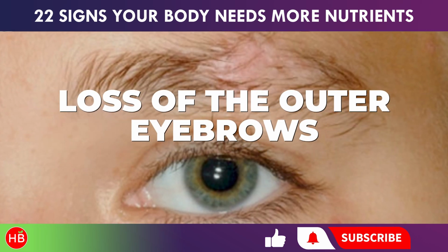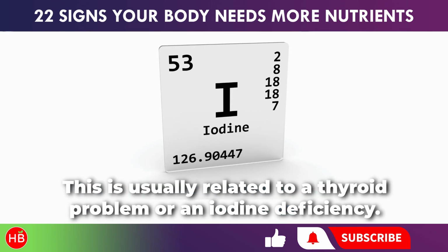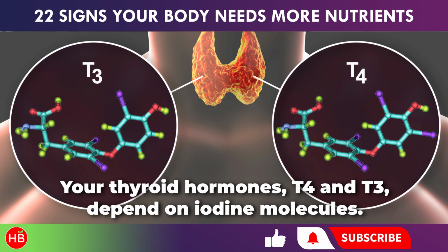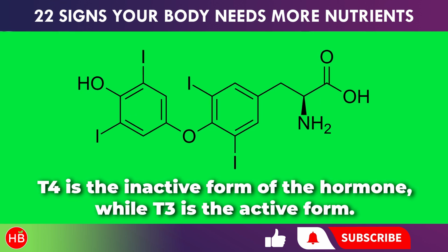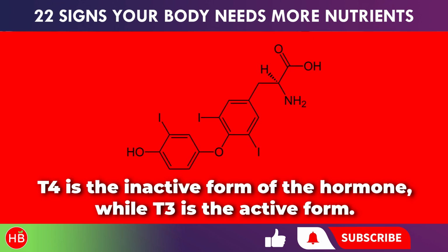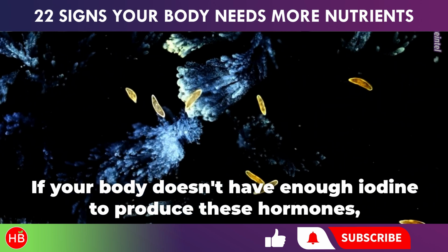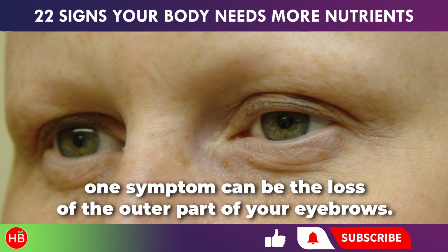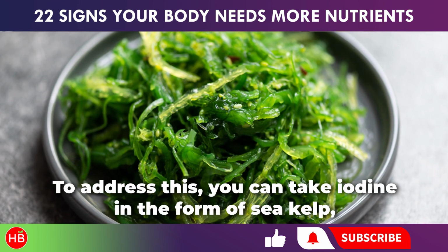Loss of the outer eyebrows. This is usually related to a thyroid problem or an iodine deficiency. Your thyroid hormones, T4 and T3, depend on iodine molecules. T4 is the inactive form of the hormone, while T3 is the active form. If your body doesn't have enough iodine to produce these hormones, one symptom can be the loss of the outer part of your eyebrows.